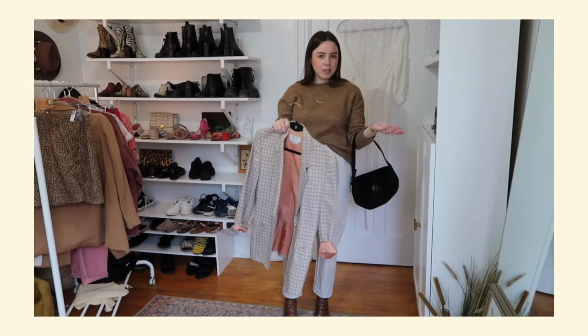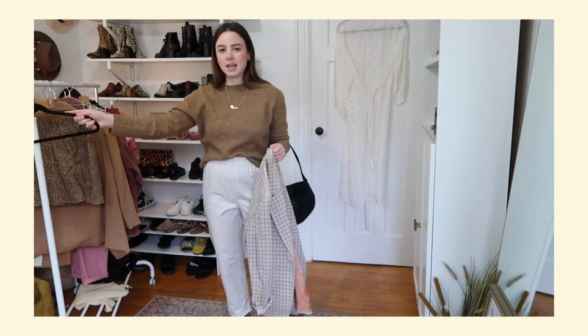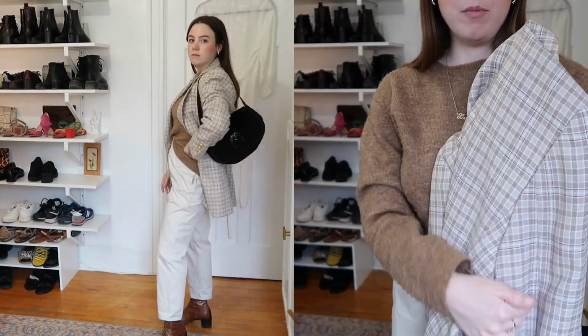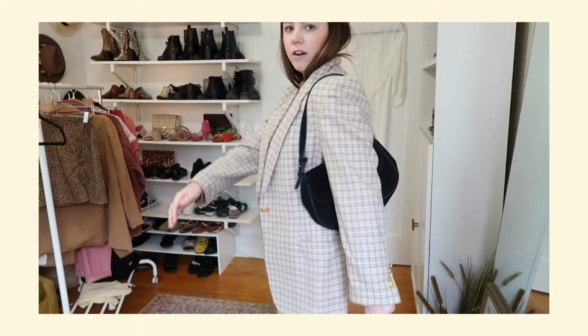I forgot to add in the blazer, which is why I had it out, because it ties in the whole look. The blazer has a running black kind of check pattern going through it, as well as this lighter color and the deeper color, which is pulling this together. Hello. I would honestly wear this if I worked in a creative office type of situation. This instantly pulls the entire look together. The black, the brown, the light brown.